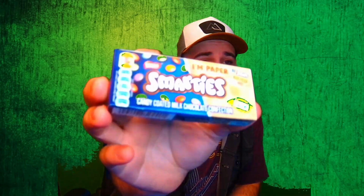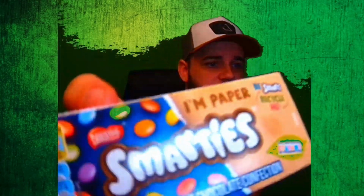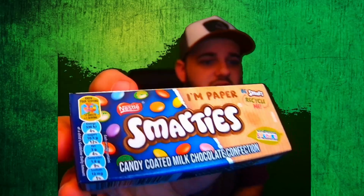Okay. We got Nestle Smarties. Nestle Smarties, candy-coated milk chocolate pack. What? Okay. Wait, let me see this. Let's see what this is about. Grab a pink and a green. So it looks like Smarties over there. It's like their version of M&M's. Okay. No. Just no. Gross. Not for me. That's a 2 out of 10.